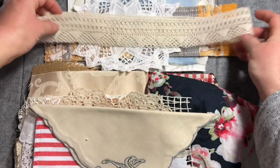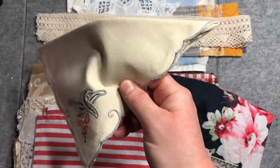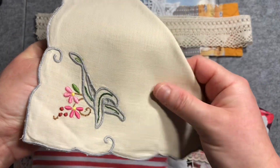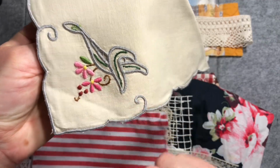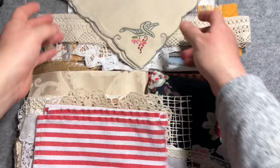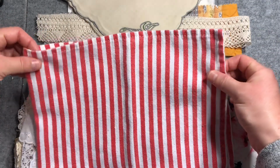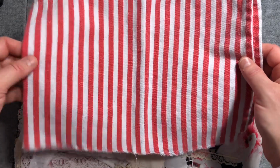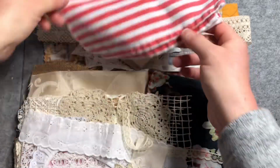Very fitting, given that the prompt for our current treasure hunt for Roxy's Journal of Stitchery is laces. Beautiful linen napkin. Lovely. Fantastic satin stitching, just amazing. Some lovely worn white and red stripe. Great to add that little colour pop to things. Great for Christmas if you want to get that sort of candy cane vibe.